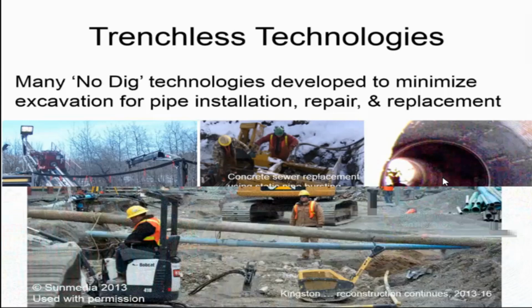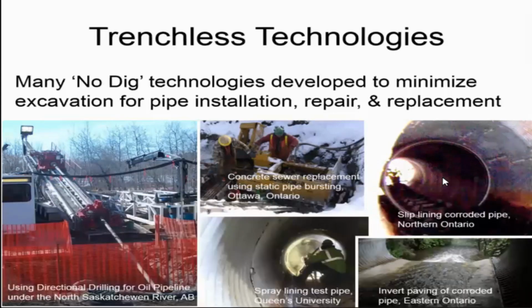Here's a shot of an operation at the RCMP Academy in Ottawa, Ontario, where they were replacing a concrete sewer with a polyethylene sewer replacement. This picture here is actually taken in our laboratory, where we were testing or doing research on a new culvert rehabilitation procedure, basically sprayed lining. This was a contractor that came up from Michigan to trial this particular product.